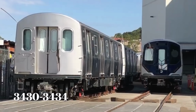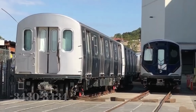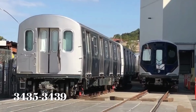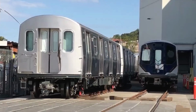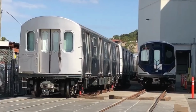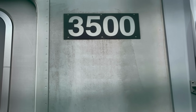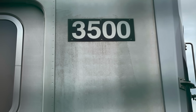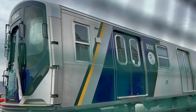3430 to 34 were delivered to 207th Street Yard between May 27th and 29th. 3435 to 3439 are currently in the process of delivery, with 3438 to 39 having arrived to 207th Street Yard as of June 10th. Option Order R211As 3500 to 3549 were all delivered to the South Brooklyn Railway between April 2nd and June 5th, 2025.